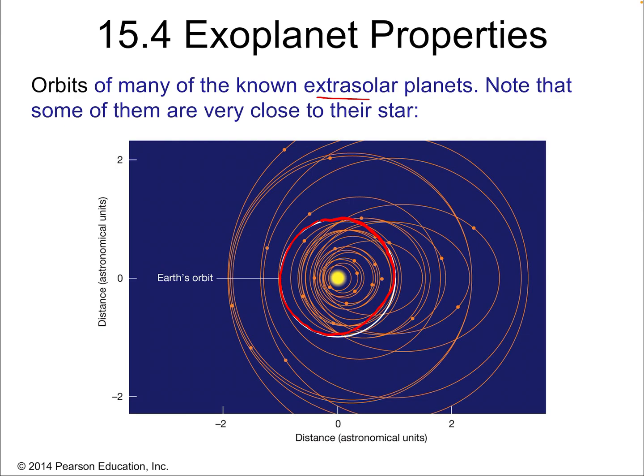And here are lots of other orbits of planets not in our own solar system. These are no more Mercury, Venus, Jupiter, none of that. Every one of these orange lines represents a known extrasolar planet around some other star, not all around the same star. Obviously, lots of data has been collected here. But notice there are so many that have smaller orbits than Earth.